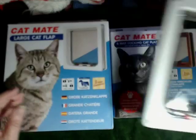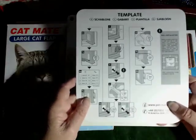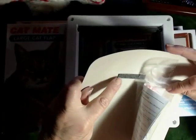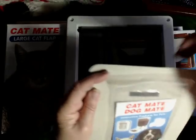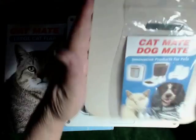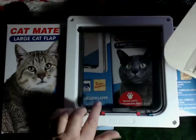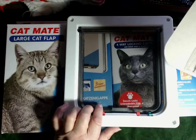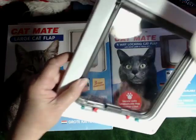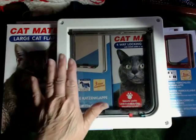Okay, so the last thing I wanted to talk about is the templates. The templates have this little sticky tab on the back, and that's to hold it on the door while you draw around it. Do make sure that it is straight up and down, straight across when you hang it, because the ease of this flap and it not sticking depends on it being able to hang easily. Okay, if it's catty corner, it's not going to be as easy to move after a period of time.